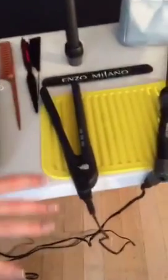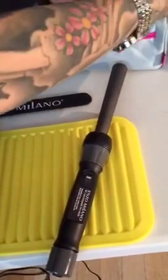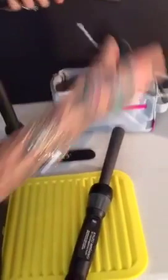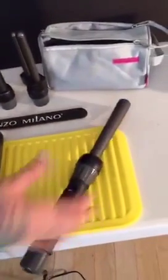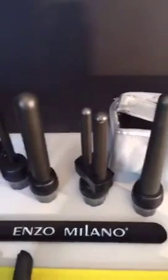And then also my irons, you can never go wrong with Enzo Milano irons. I actually always have every size on set, whether we're doing a wave or any kind of crimp look, but every selection possible. And it's great because you don't have to bring a bunch of different irons. You just disconnect and put them on there. I've used these for many years now.